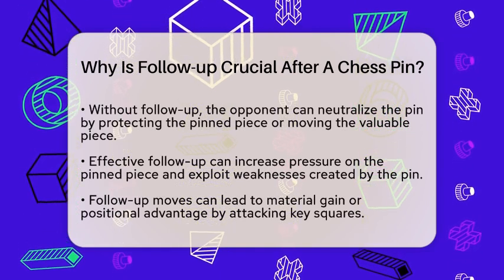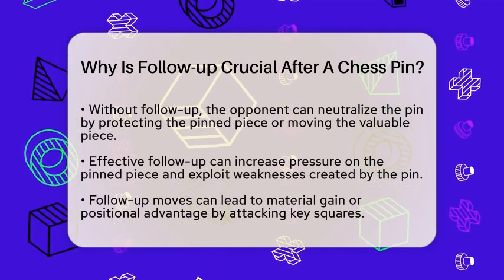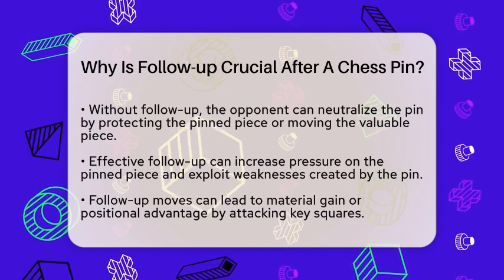Effective follow-up can increase pressure on the pinned piece or exploit weaknesses created by the pin. You can attack other targets or force your opponent into passive or awkward positions.